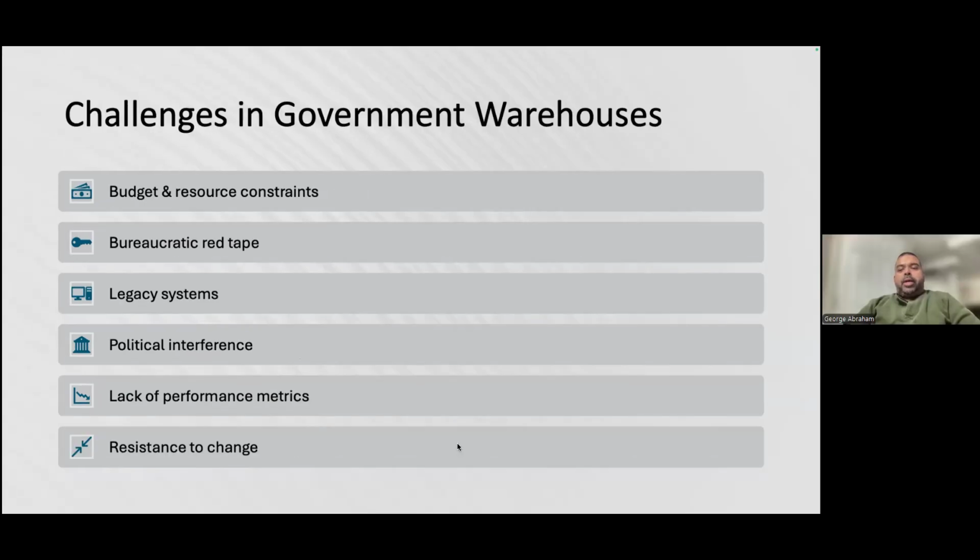Okay, challenges. In the challenges aspect, the warehouses are on a fixed budget, which puts in a resource constraint. Bureaucratic red tape, which needs approval for different processes and approval for changes. A lot of red tape in a typical government environment. They're using legacy systems. Primarily, they're running on Excel sheets on computers, with challenges interfacing different computer software to identify optimal areas for improvement of the operation itself.